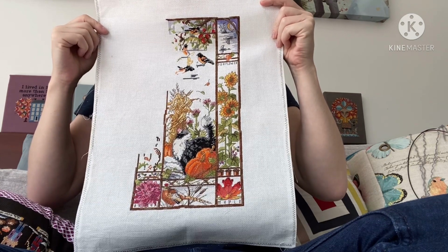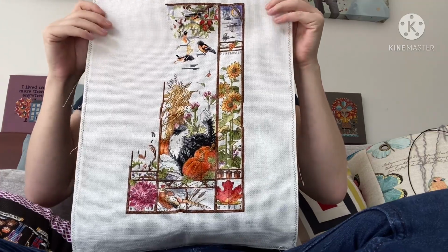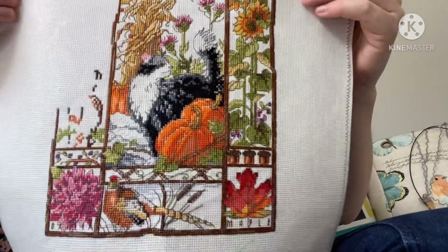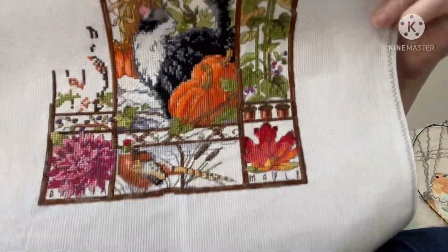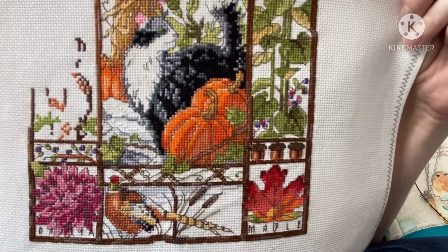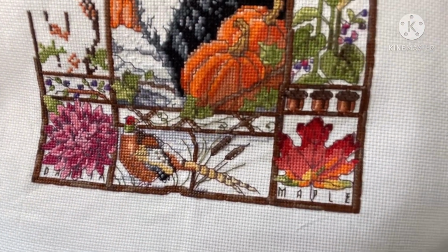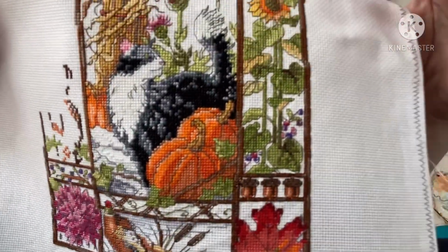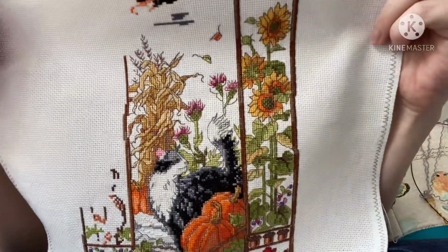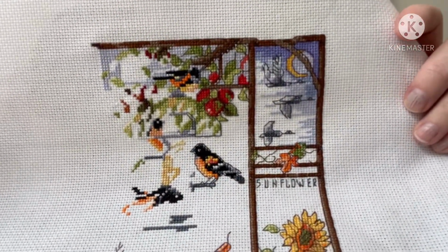Autumn Cat Sampler. I've just done this on an 18 count Aida. So I started down here with this beautiful cat. Look at the detail. The pheasant, the maple. Does anyone know if this is Canadian? To have the maple leaf there? I should find out. So the last piece I was working on was up here. I've just started to introduce the birds.